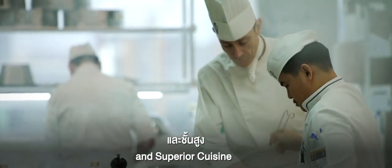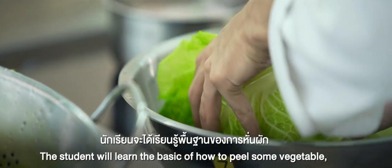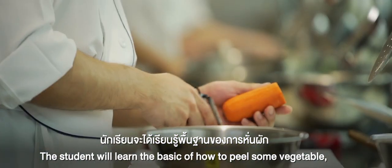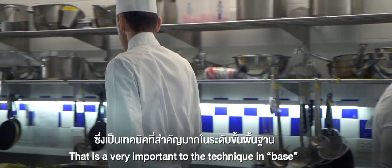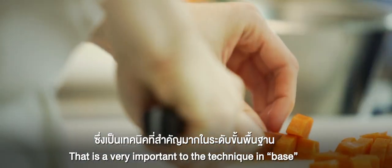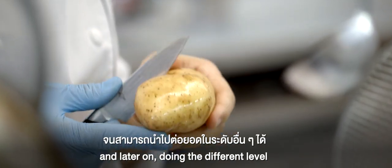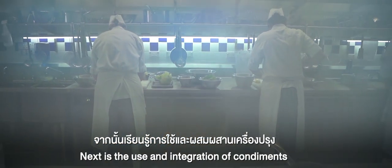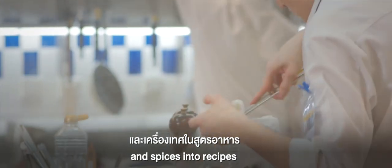At the Cordon Bleu Dusit culinary school, we are learning cooking techniques at basic, intermediate and superior cuisine levels. At the basic level, the tradition of French cuisine techniques and skill. The student will learn the base: how to peel vegetables, how to fillet fish, how to truss a chicken. These are very important base techniques to learn and to grow on in the later levels. They will see the use and integration of condiments, herbs and spices into recipes.